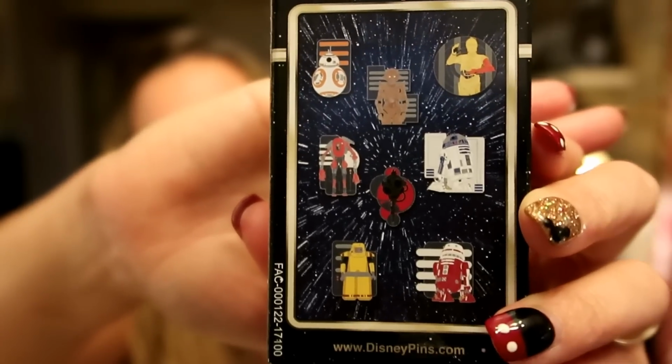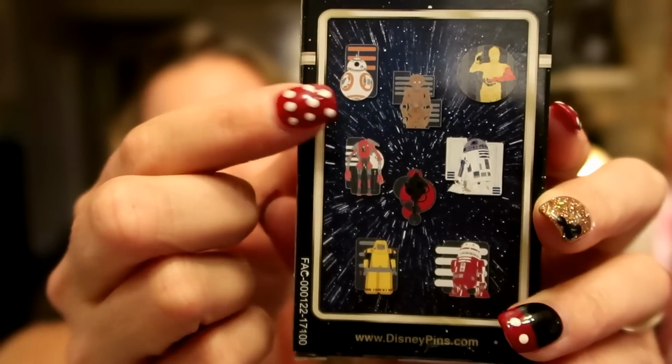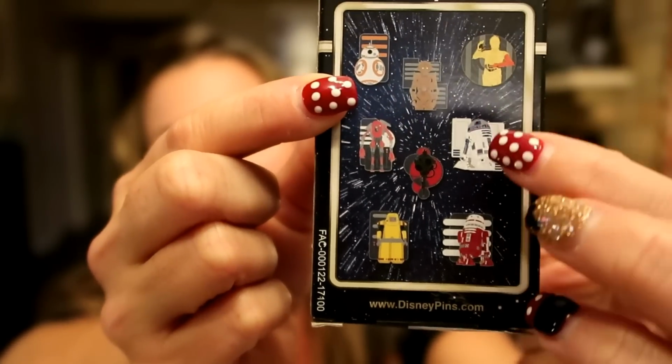I'm not familiar with all of these characters, even though I love Star Wars very much, but I do see a few I recognize. There's BB-8 up there in the corner, C-3PO here on the other side, and you've got R2-D2 right here. We will be doing an in-depth pin haul video where I will show you all of our pins very close up, talk to you about them. I'll give you the prices in that video.